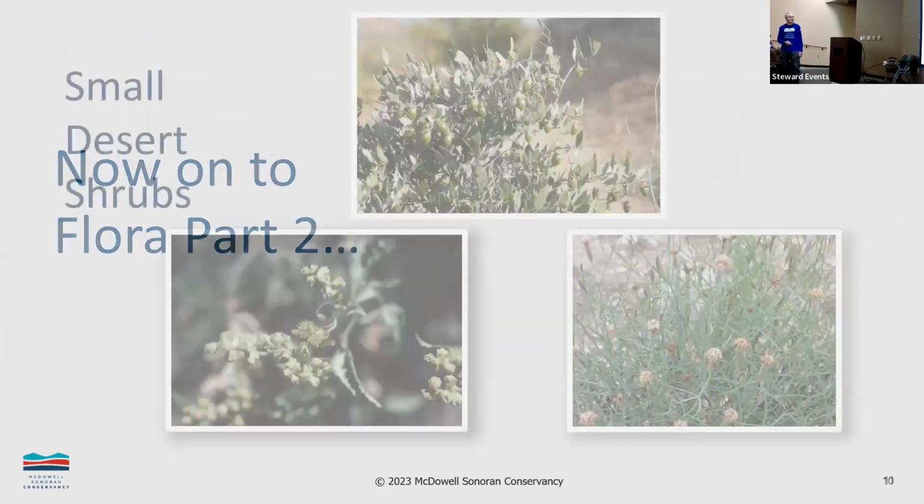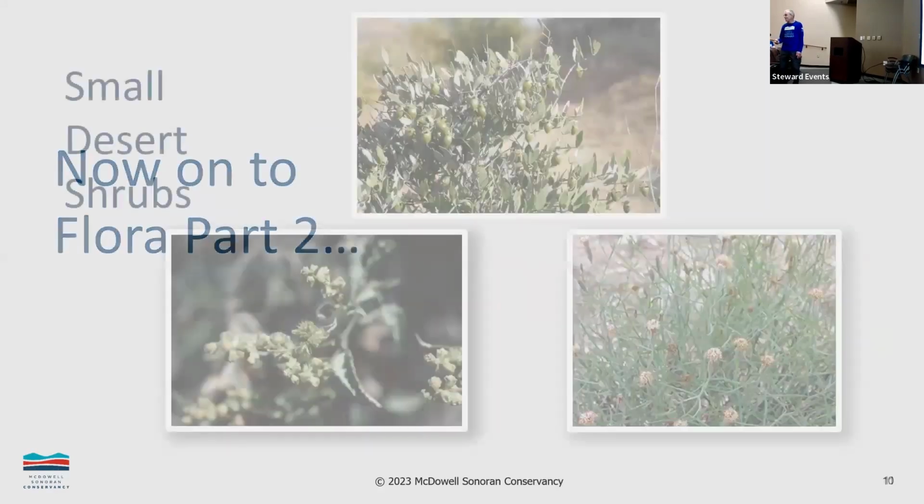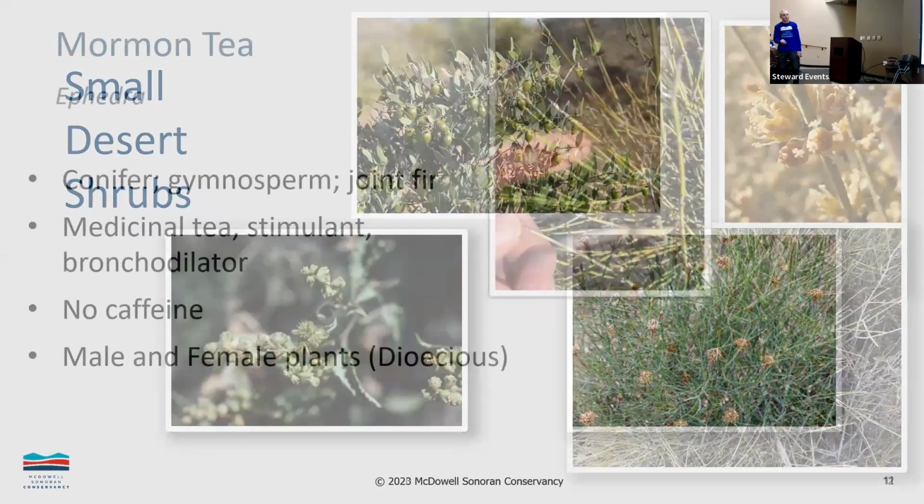Small shrubs, Mormon tea. And here, this is Mormon tea. It's dioecious, has male and female plants. This is the male plant.